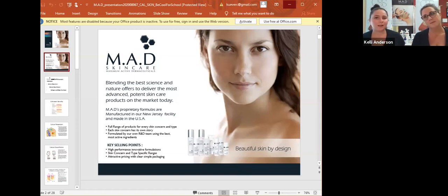We've had several classes over the last couple of months, going over each different skin concern and how to treat that specific skin concern. This one today is acne and the art of extractions, really specializing in that back to school acne treatment. But keep in mind, MAD Skincare has 5 different skin concerns you can pull from, along with an additional solar line that is all different SPFs.